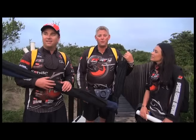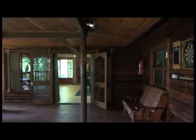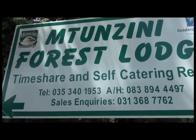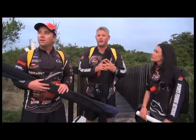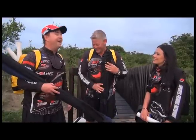We walked this beautiful path from Mtunzini Forest Lodge over the decks here. It's about a kilometre walk to the water, not even quite a kilometre, about 600 metres. It's so convenient. I didn't think that it was this close to the beach. And it's not far down the beach. Like, can we go now, please? We can go now.